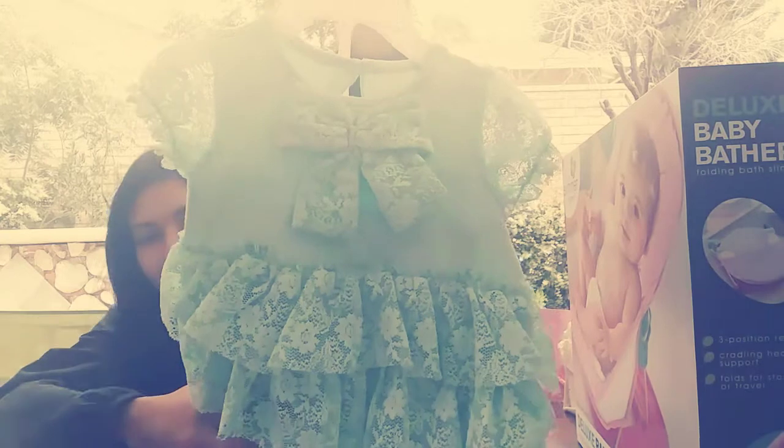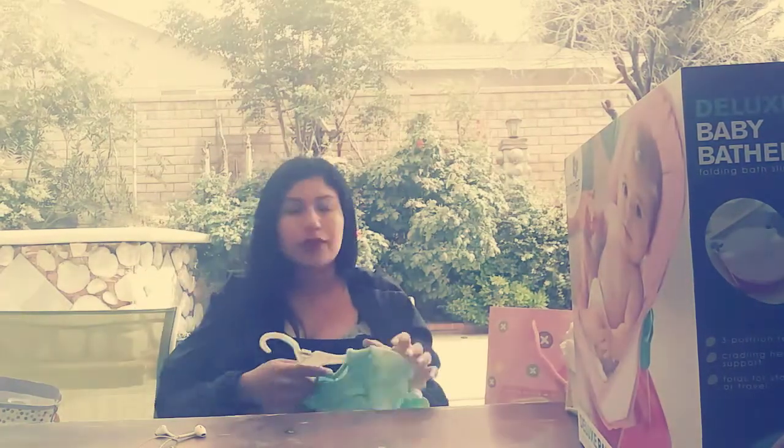This other little dress is also cute. It has this bow on it, and it comes with these little tights. This is from Baby Starters for 6 months. The sun is coming out.